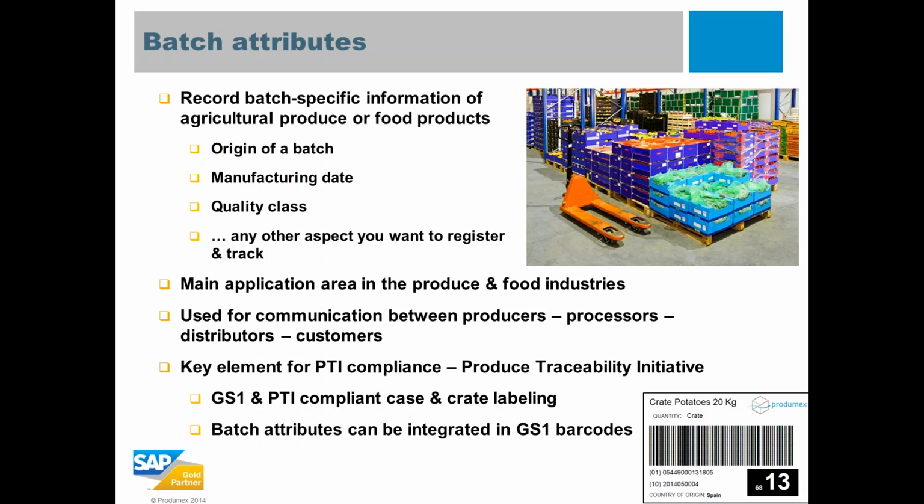The other things that I will be showing you today are batch attributes. With batch attributes, we can report batch-specific information of agriculture produce or food products. For instance, what is the country of origin of a batch? When was it manufactured or processed? What was its quality class? But basically, you can record in batch attributes any other aspect that you want to register and track.